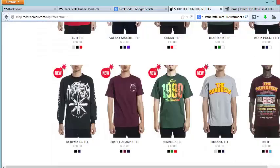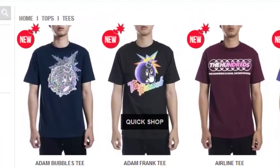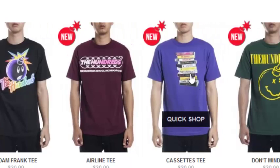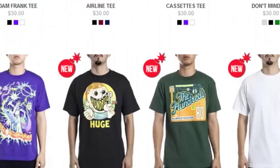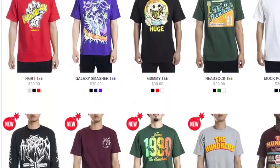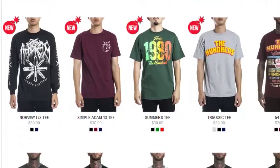I just pulled this up, going from one thing to the next. This is The Hundreds. Okay, I'm here at thehundreds.com. Now look at this. You have a cartoon colored bomb. You see colors. You see The Hundreds. This right here looks like books or cassette tapes. Okay, it's much more light-hearted and fun. You see bright colors, cartoon, more drawings. And The Hundreds is even bigger than Black Scale. It's becoming like a staple line.